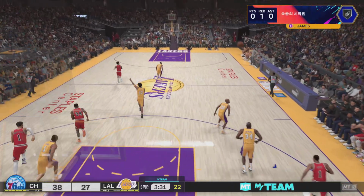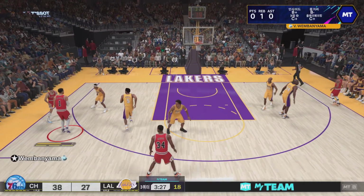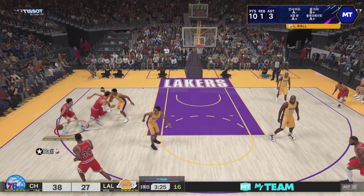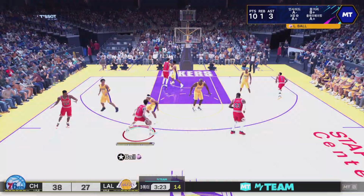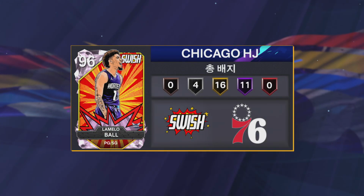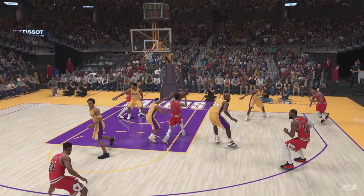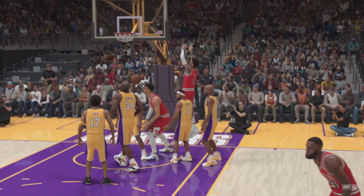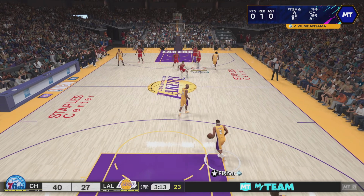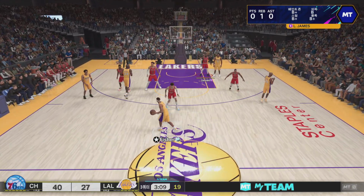Chicago with a rebound. Here we go. Wembanyama finds Ball. Ball in the paint. Ball showing a lot of effervescence on the offensive end, and it's probably infectious for the rest of his squad. Los Angeles trails by 13. Fox outside.